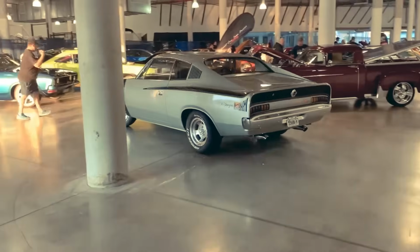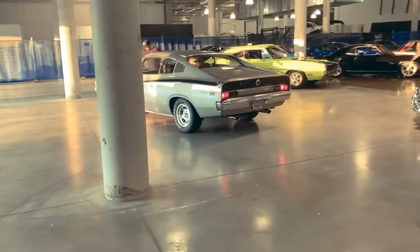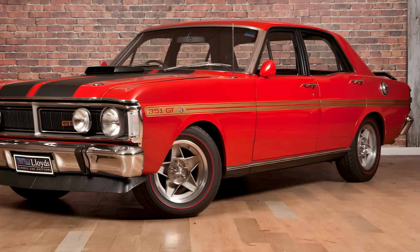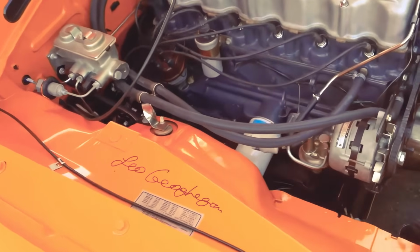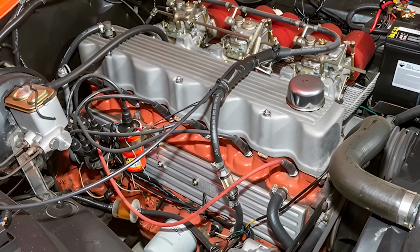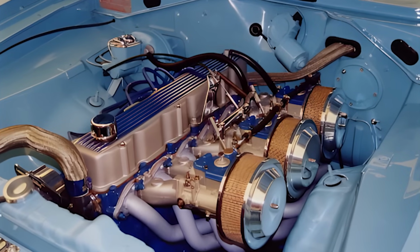It sprinted from 0 to 100 kilometers per hour in just 6.1 seconds, beating even the Ford Falcon GT-HO Phase 3, the V8 legend of Bathurst. No electronics, no power steering, just a 4-speed gearbox, 3 carburetors, and the raw howl of 6 cylinders screaming to redline.